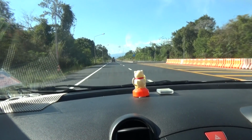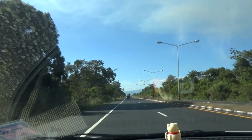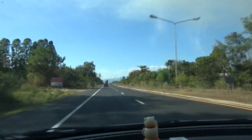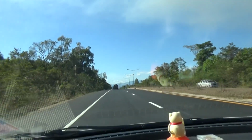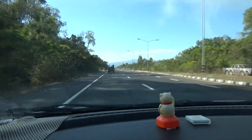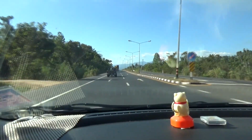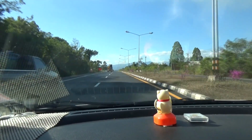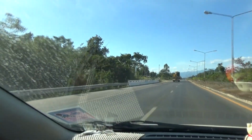driving into the direction of Nong Khai, which is 130 kilometers from here. As you can see, this main highway is quite nice. It's 2 main lanes with a side lane, and this road has been under development for several years, and now it's reached a very nice state. It is really a good, nice road to drive on. And yeah, on our left here is a Ford dealership.